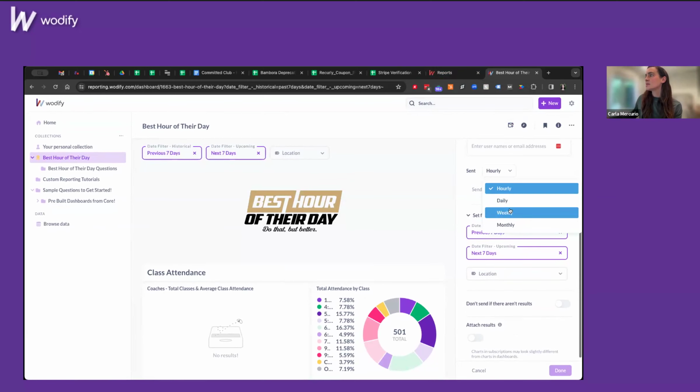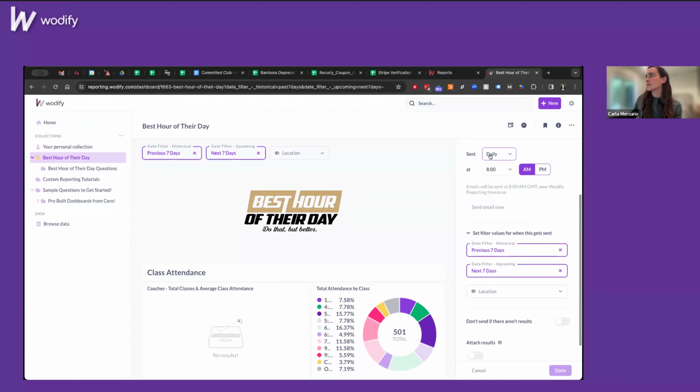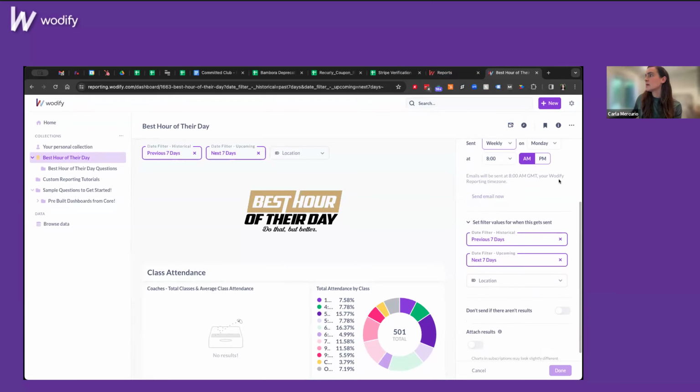And then you can decide when it gets sent. So I think maybe sending it weekly makes sense, Phil, so that you can keep track of how people are tracking throughout the month. So you guys will be able to determine when that comes to you. You can even set a time, which is nice. You could set the filters for the values for when it gets sent to you.